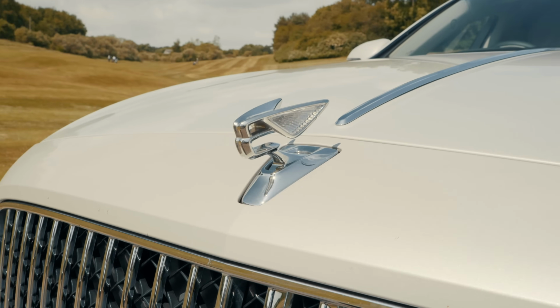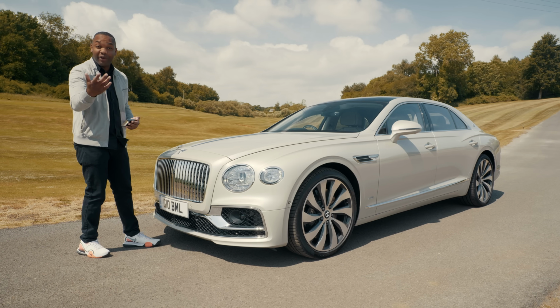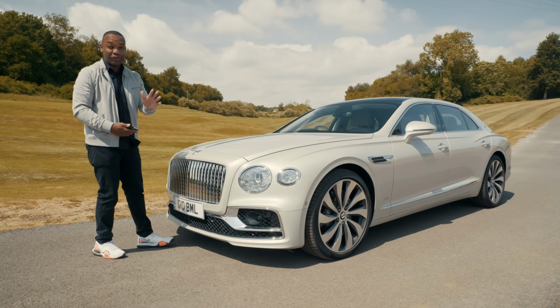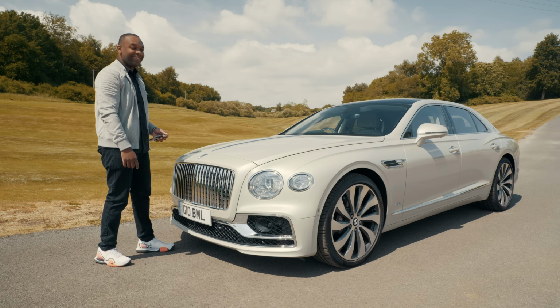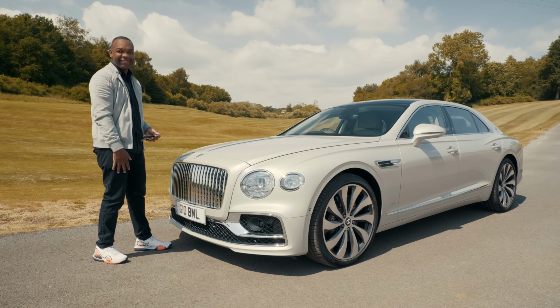Check this out, it connects via Wi-Fi and it brings up the brand new Flying B. How cool is that? Now, on Rolls Royces, the Spirit of Ecstasy was actually quite desirable and people tried to nick them a lot. Let's see what happens when you try and steal this. Yes, how cool is that?